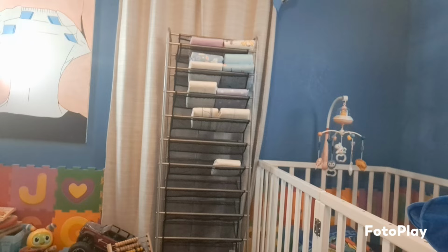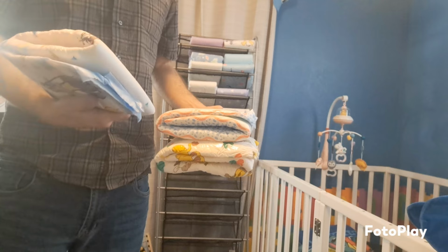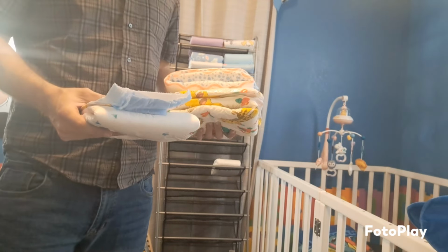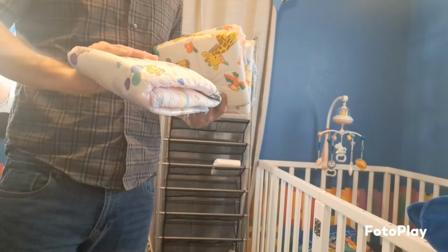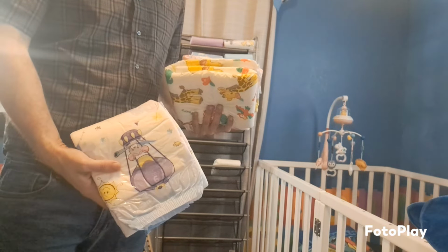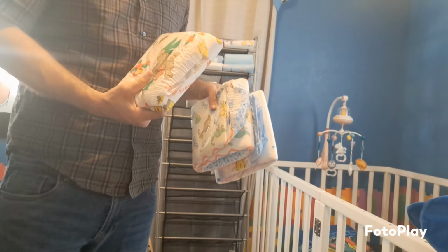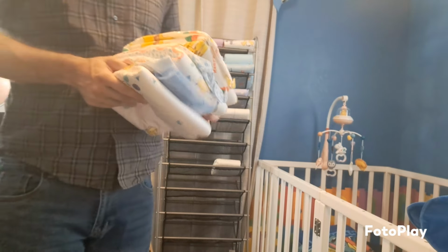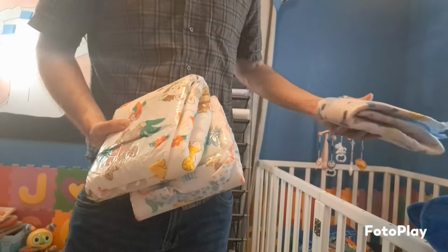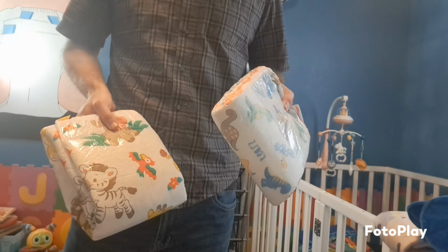Okay, here we go. Oh, this is also a Rearz diaper. Anyway, and this really isn't one of their mega diapers. I think this Safari might be a mega Safari. Can't tell. Anyway, let's assume that this is a mega Safari and this is a regular Rearz diaper.